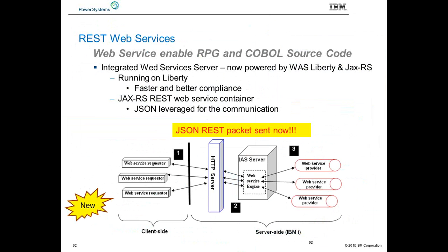One of the other things I wanted to quickly touch on: as part of the operating system, we've had an integrated web services capability for many years. Our web services engine allows you to put a web service container over the top of an RPG or COBOL program. We've been based on SOAP for many years. Well, in December, we delivered a new version that allows you to deliver and host REST-based web services. So if you need to do it from a REST perspective, you need the latest HTTP PTF group. You will then have that support available on your IBM operating system.